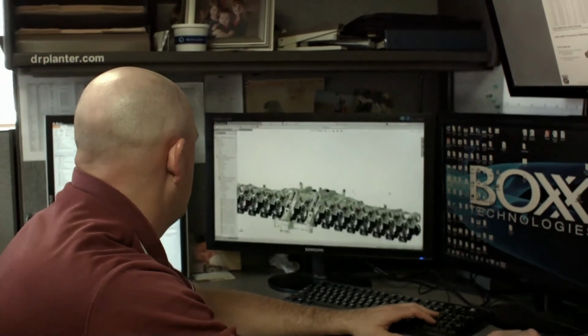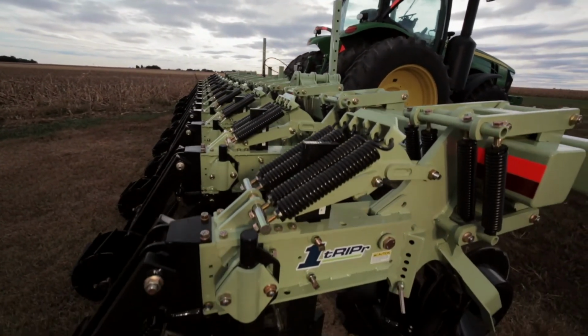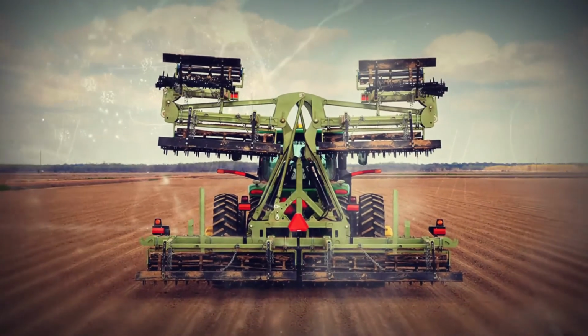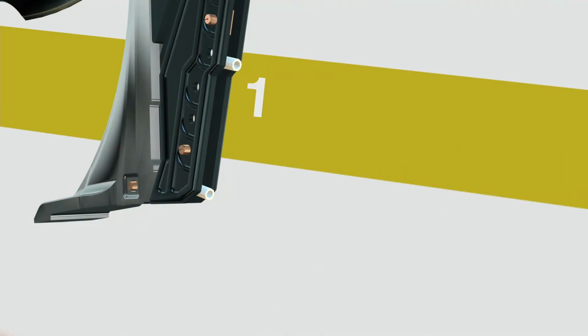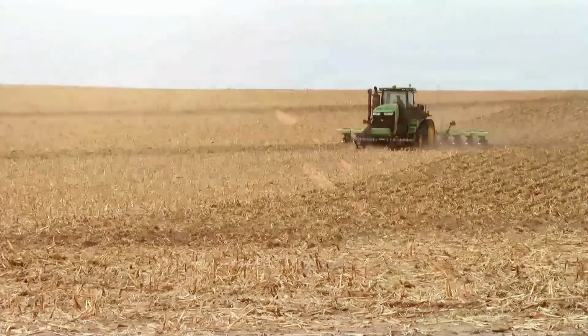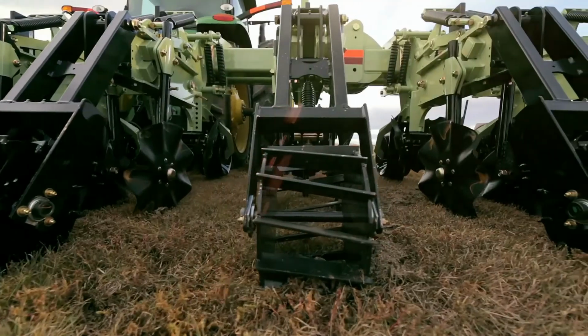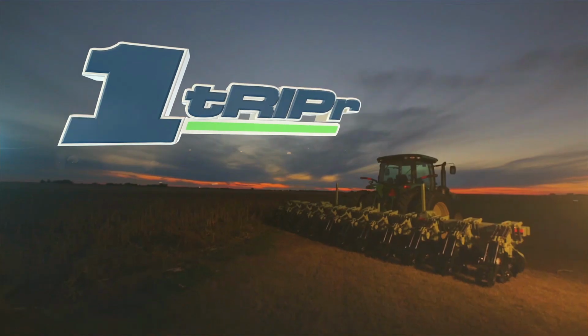Using the latest in design technology, Orthman is continuing a 50-year tradition of innovation for farmers. From the basics to the breakthroughs. Like hollow structural tubing that has now become a standard in the industry. The durability and long life of Orthman row crop cultivators. Our innovative stack fold toolbar technology and the common sense utility of the track tiller. Orthman is constantly going one step further, leading the way by developing innovative GPS guidance systems or the unparalleled performance of the one-tripper precision StripTill machine. A machine that pioneered strip tillage around the world.